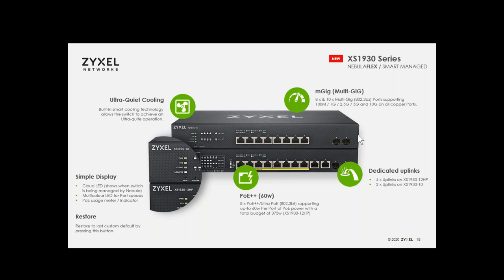The Dash 10 version of the switch just has the two SFP+ ports from a trunk point of view, and it has eight multi-gig ports. So when we say multi-gig, what we mean is that it's 100 megabits, 1 gig, 2.5 gig, 5 gig, and 10 gig, all on copper.